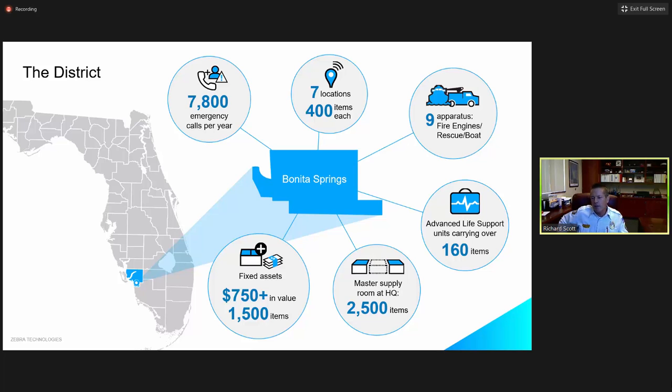And then we have a master supply room that houses all of our medical inventory. That's medications, equipment. We are an advanced life support department, so we carry anything that any typical ambulance or EMS service would on all our fire apparatus and rescue units. Next slide, please.